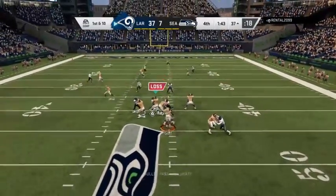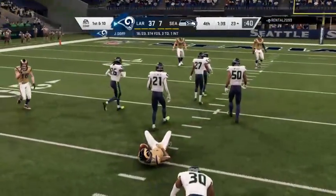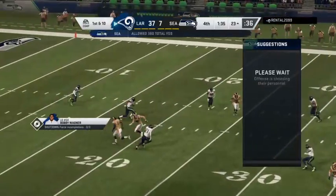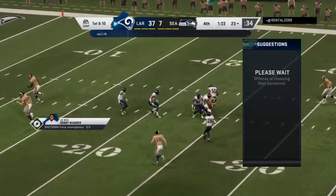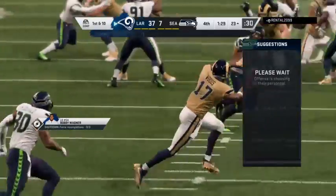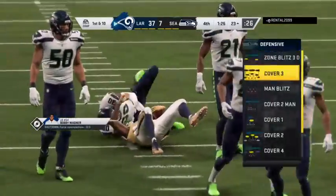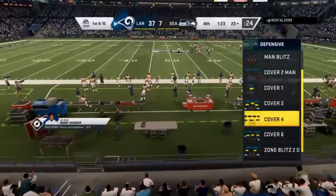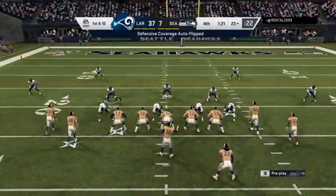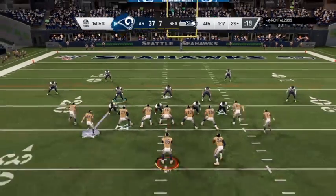Throwing now, Goff. And he'll find his target, Woods. It's complete. And brought down, but not before they're inside the 25. First down, Los Angeles there with a pickup of 14 yards. And not totally home free yet, but it's looking good as they come up 1st and 10.